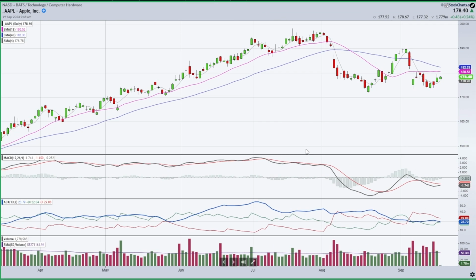Now, on a daily chart, this is more of a sideways pattern. We've got the 18 flat, and we failed at the zero line in MACD. So we got overdone to the downside on this time frame, and so it needed to work off the oversold condition, and it rallied up to zero and failed. So now it's not really overbought, not really oversold, and it's a little bit trendless right now on this time frame. It's not really telling us one thing or another.